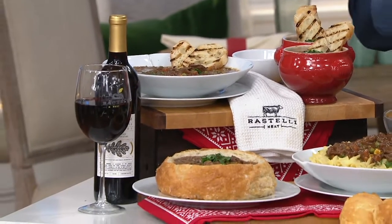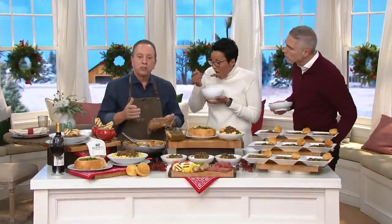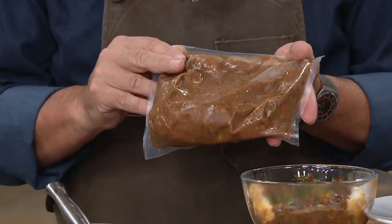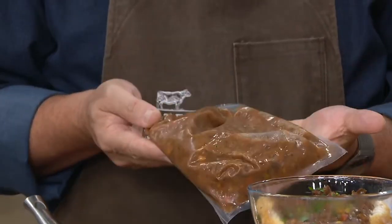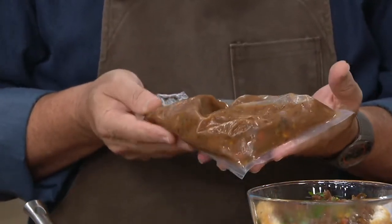Show us how it comes and how do we prepare it? As you said, rustic, because it's all homemade. But what I love about this, we've taken the 9 hours worth of work and we've turned it into just minutes for you. So you can actually take this 20-ounce bag, you can pop it in your microwave for about 2 minutes, right? And you've got it piping hot. It can go on top of the stove.